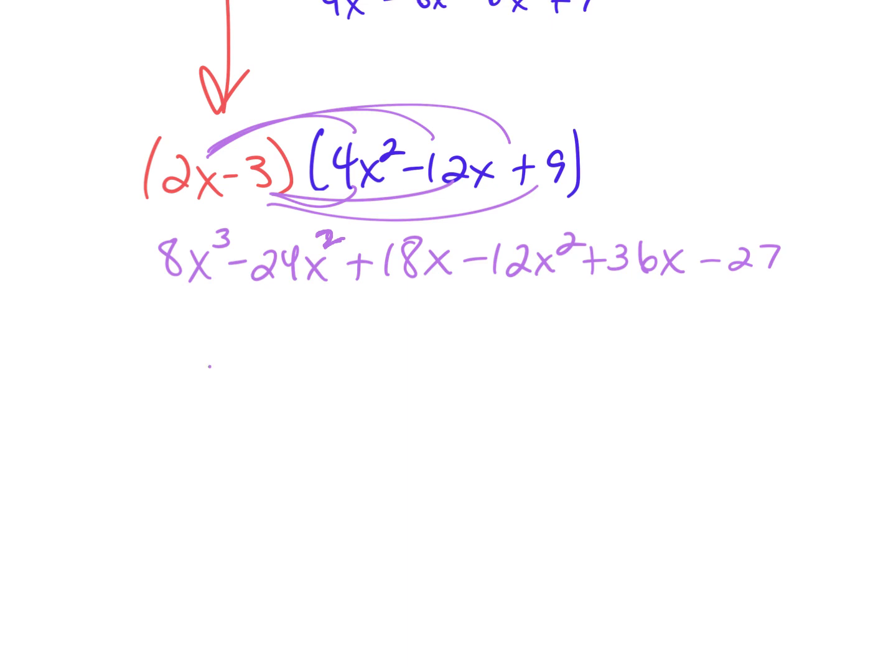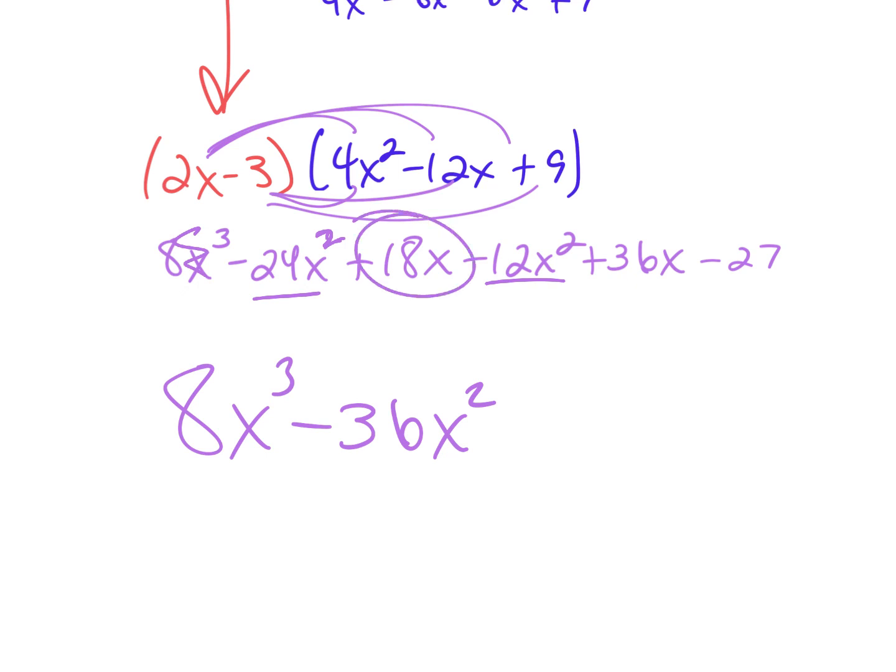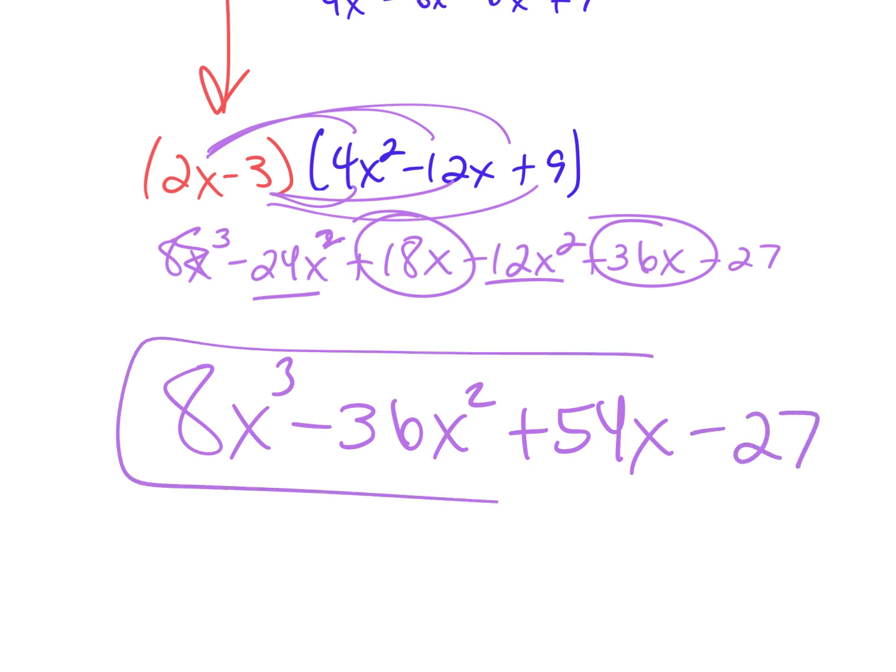Combine like terms. So 8x to the third. Negative 24 and a negative 12 is? Negative 36. Yep, negative 36x squared. 18 and 36, plus 54x, and then minus 27. And that, ladies and gents, is the end of our review.